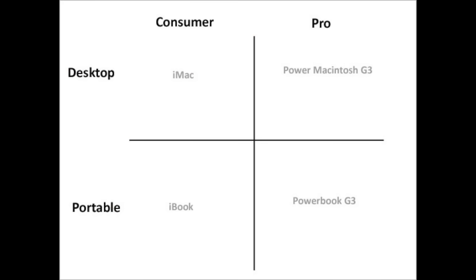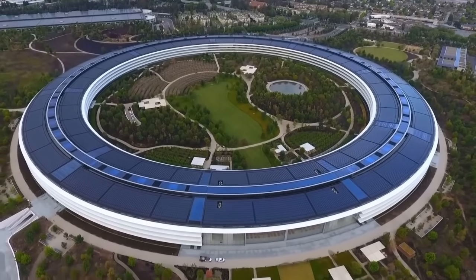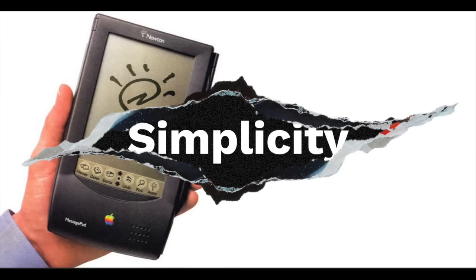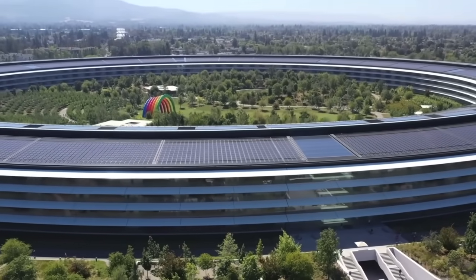1 year later, the nearly bankrupt company turned a very healthy $309 million profit. Today, the company is worth more than $2 trillion. So why did Apple kill the Newton? The real story actually points to simplicity. The simpler the product range, the easier it is to make a choice, the more sales you can get, and the more economy of scale you can get on each model.